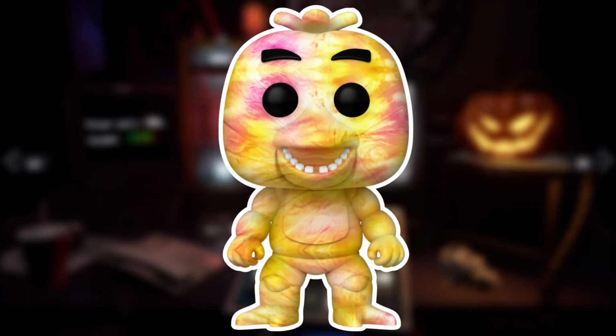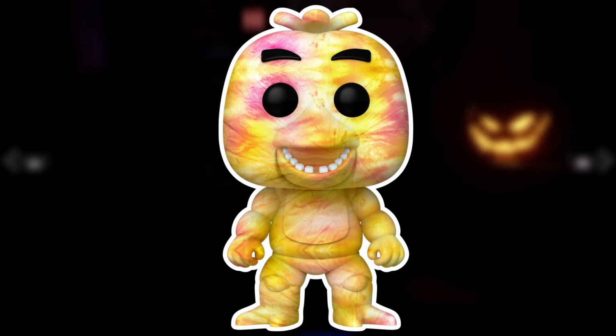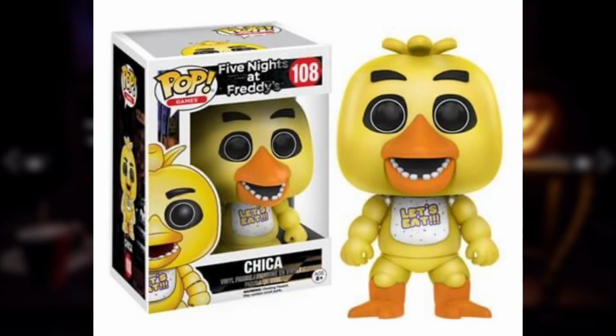Now, I've brought this up before, and I'm going to bring it up again. Really not a fan of this color scheme. It just looks too close to the original Chica. I know it's the same thing with Bonnie, but I definitely prefer that blue and purple to this yellow. On top of that, rehashed base again.